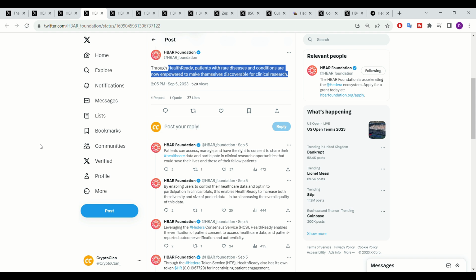So the thread of tweets actually went into a bit more depth and shared insights about how healthcare data and participation in clinical research could save a number of individuals' lives, including patients who choose to utilize the benefits of the Health Ready application, and in turn taking on the benefits of Hedera consensus service. So Health Ready is actually looking to increase both the diversity and the size of the data pool, in turn increasing the overall quality of datasets.